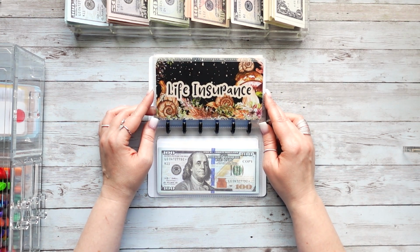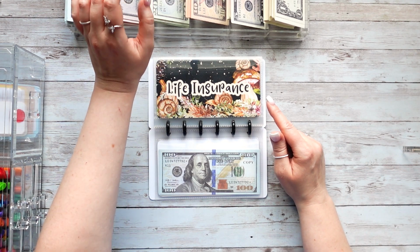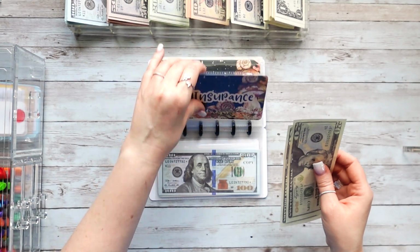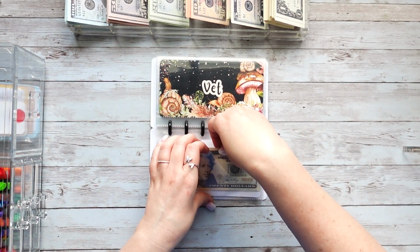so I'm gonna have to figure out where to get that extra money from. All right, so for life insurance, currently we have $30 in there. We're adding another 10, so that is $40 we currently have in our life insurance. This is for me, and it's pretty cheap. We do pay it every 6 months.